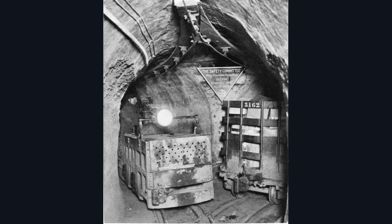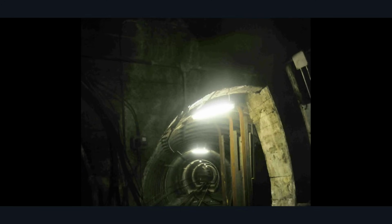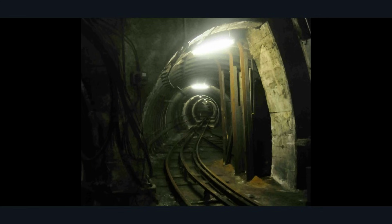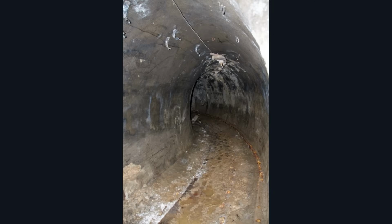These sort of tunnels are all over the world. You pick any city and they're there. Now this just goes to prove the purpose of this tunnel was not for what it's used for now. It was designed for a bigger purpose, and now they've just put another arch there to shorten it really. So workers in 2009 pumped concrete into the tunnels, which caused the roadway to buckle. So that was them trying to block it up.